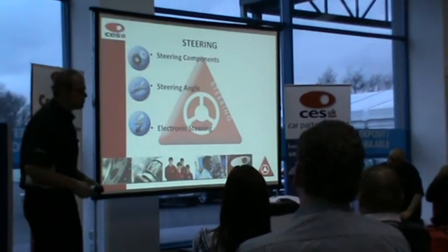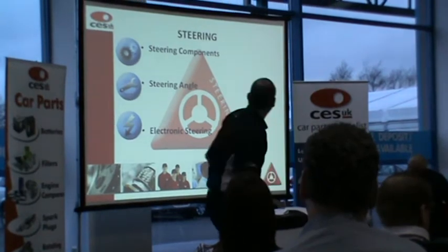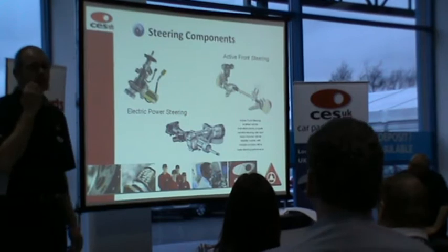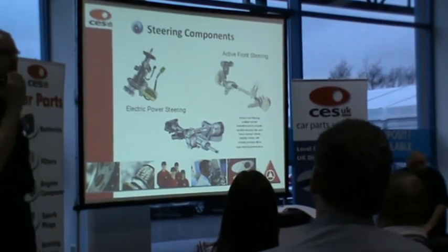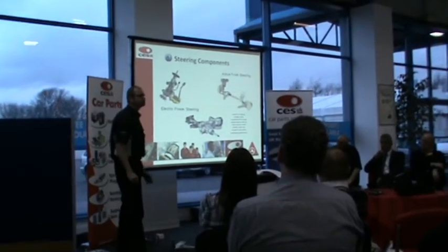Okay, steering. We'll touch on steering relatively briefly. Electric steering, you all happy with that? You'll replace mini steering by now, I'm sure. Come across it fairly fast. Yeah? What's the reason for using electric steering, do you think?